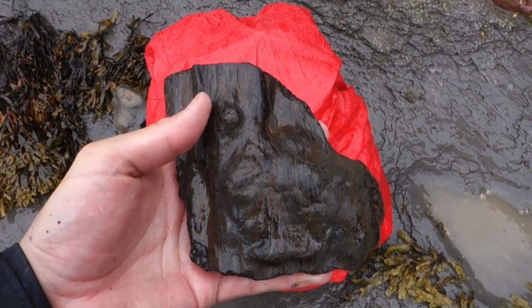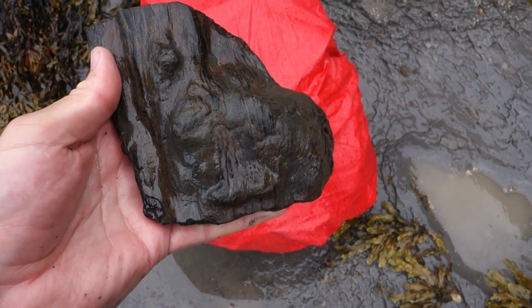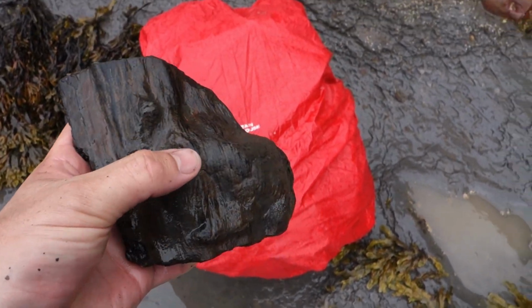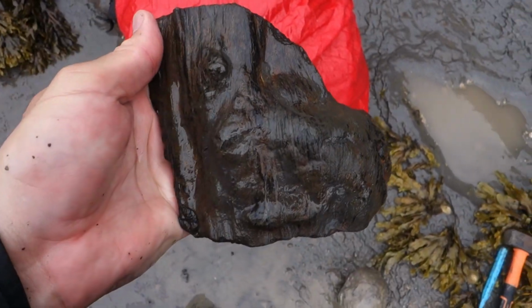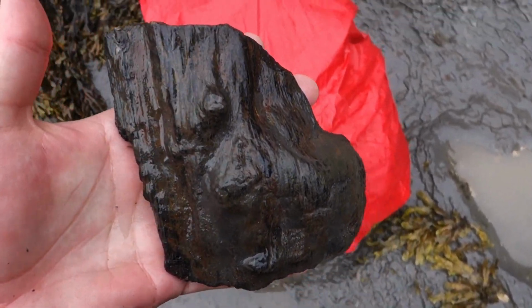This is the other thing I picked up. It's a beautiful piece of fossil wood, not jet or anything, just pyrite preserved, and you can see the dark coalified bits there, but also the knot in the wood here. So it's quite a nice piece. Trying to decide whether or not it's worth taking home. I quite like it, but it's surprisingly heavy, being a big lump of pyrite basically inside.